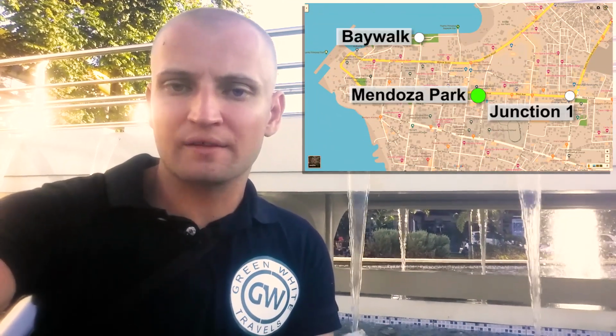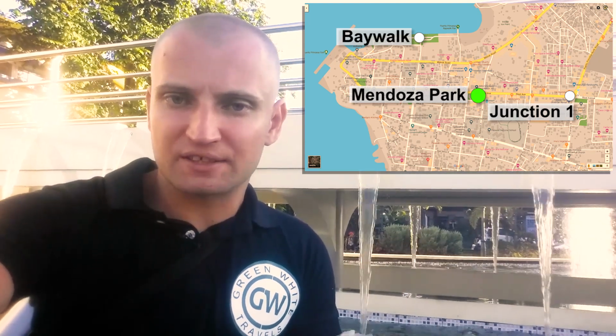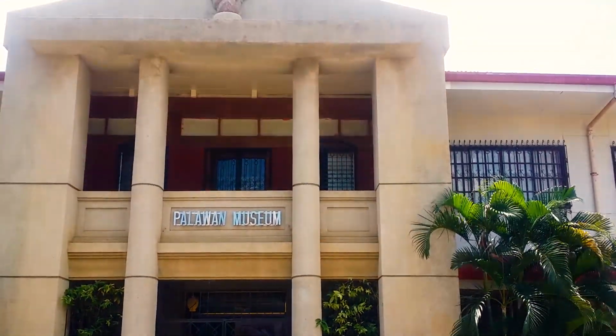So I'm at Mendoza Park. It's right in the middle of Rizal Avenue, halfway between Junction 1 and the Baywalk. So if you are walking, that's a perfect place to stop over and have an ice cream. It's named after Dr. Mendoza, who was a resistance fighter against the Japanese occupation in the 1940s. Later he was executed for that. But more interesting is that as Palawan governor, he tried to join Palawan to the United States. Also here is the Palawan History Museum, which I'm going to visit.